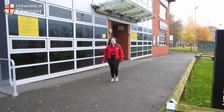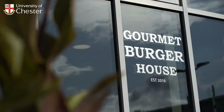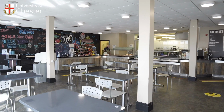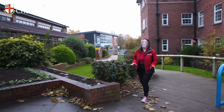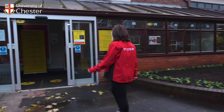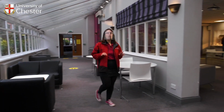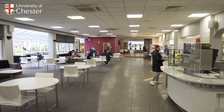We have lots of different places for staff and students to eat on campus. Our gourmet burger house offers a selection of mouth-watering New York-style burgers, all made with delicious, locally sourced ingredients. Next to the Students' Union, we have the Hub, which has an imaginative menu with lots of different meals, whatever your dietary requirements are. What's even better is that the Hub has its own wok bar and pizzeria, and all of the dishes are made with fresh, natural ingredients.